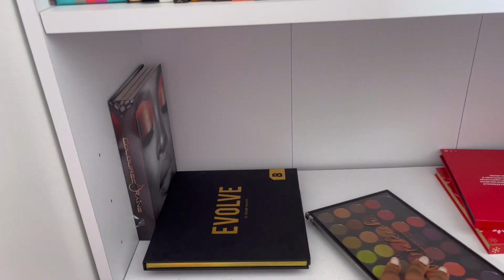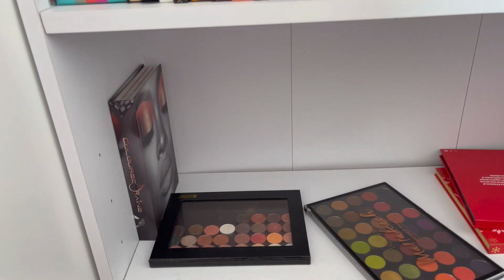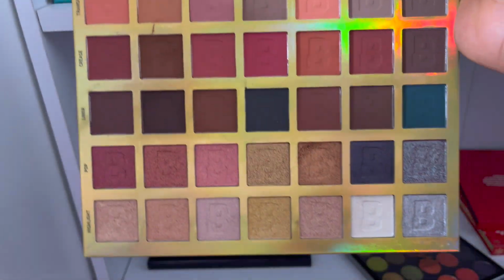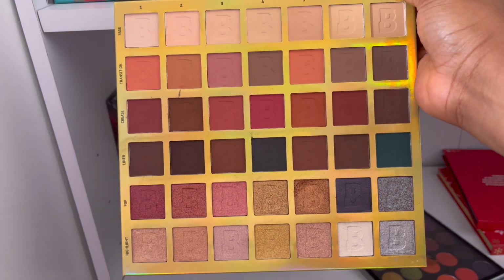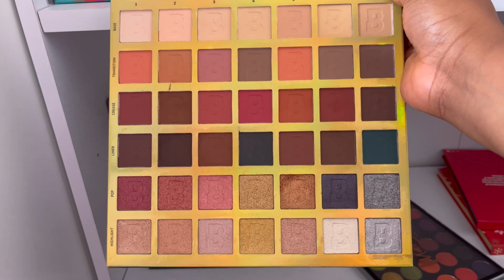Let's do the rest of my Beauty Bay palettes. So I have the Evolve 42 eyeshadow palette. She's a big girl, this one. Ooh, if I can fold, yeah. So there are a lot of mattes and a lot of shimmers in this palette. It's a big one. And I do like it.